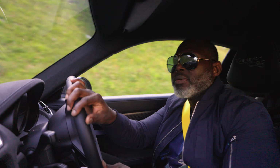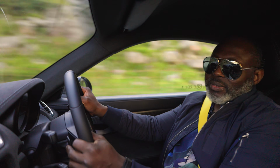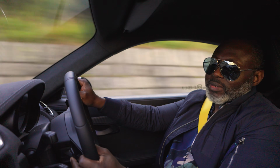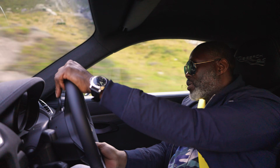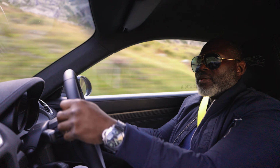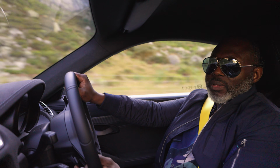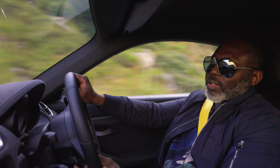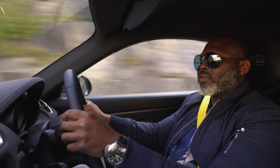Hi. Let's continue down the Grimsel Pass. The Grimsel, my second favorite pass in Switzerland, after the Susten. You can travel faster here. Road is nice and smooth. Wide for a pass. That's the dam.